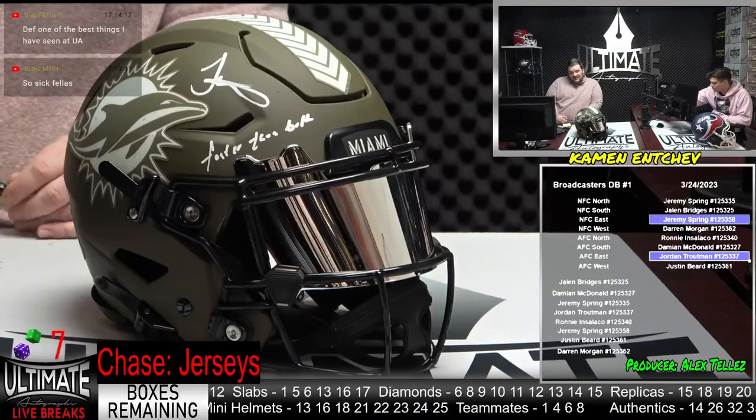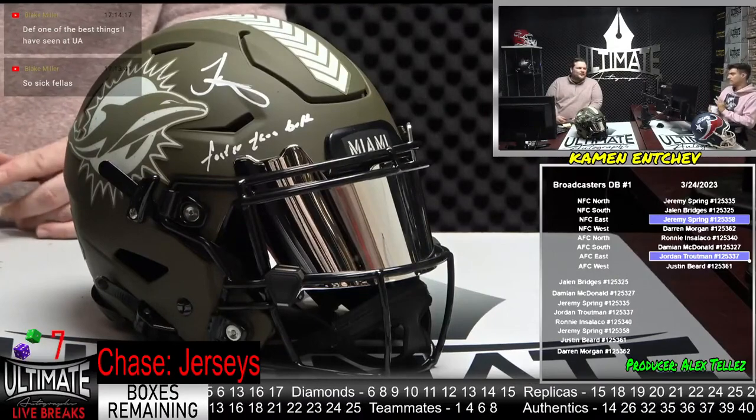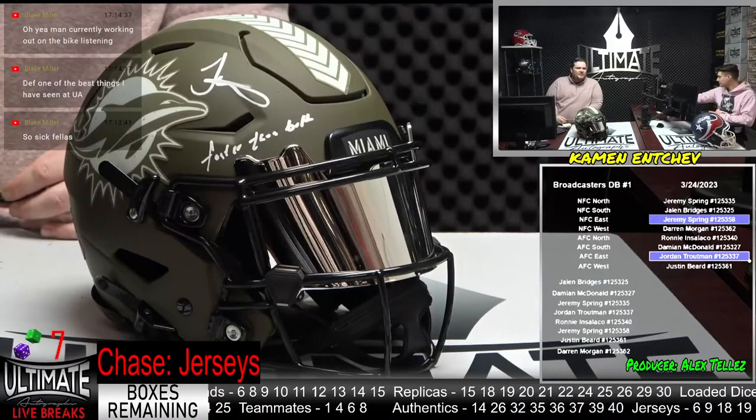Yeah, it's nice. It is very, very nice. Look, the Brady helmet is still worth more because it's Brady. It's still a better hit. But as far as sheer look, this is probably the coolest looking helmet in the series.